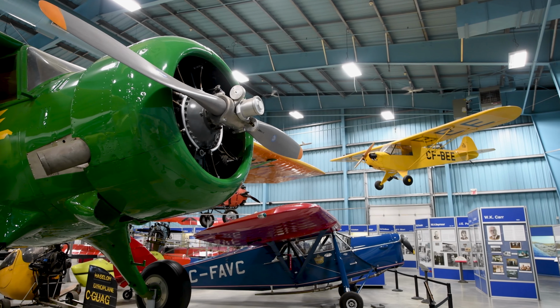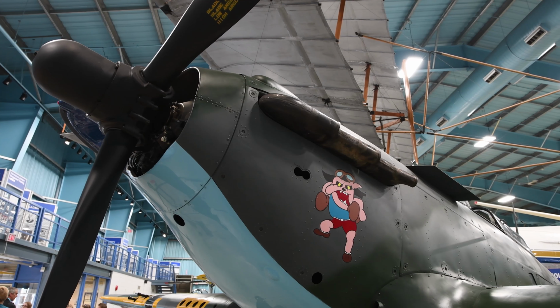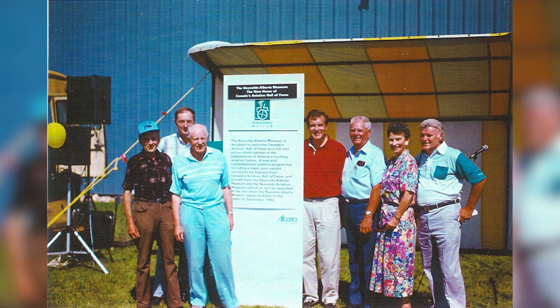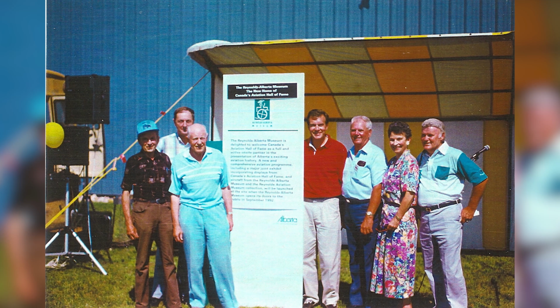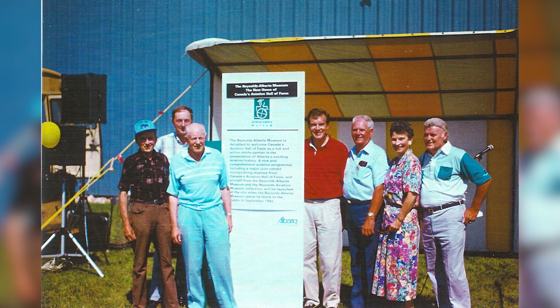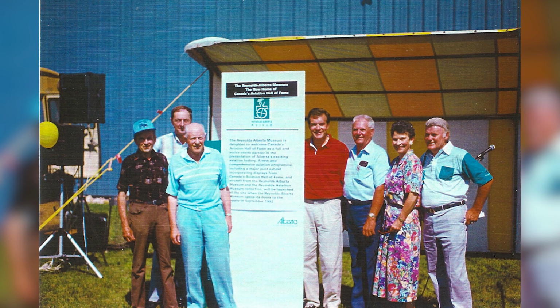Thanks to the generosity of the Alberta government and the Reynolds Alberta Museum, the Hall of Fame has a home. When the museum opened in 1992, the Hall of Fame was invited to move its operations from Edmonton to Wetaskiwin, where it has been ever since.